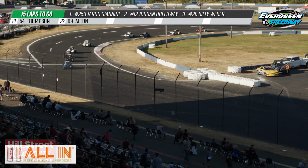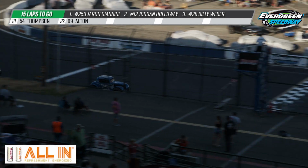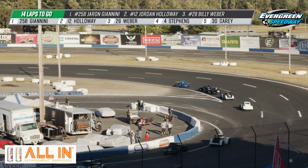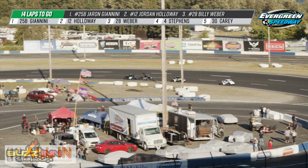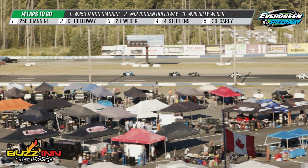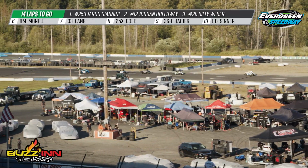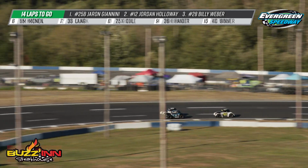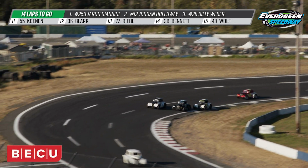Yep, under 15 laps to go. His spotter's telling him, hey, we got to get going. We can't sit behind this 12 car any longer, so he's going to start putting all the pressure he can on Jordan Holloway. This 22-car field, 16 laps down, still really anyone's race. Giannini's been out front, but we've seen with these legend cars how snappy they can be. One little mistake can cost him a race, and with 13 laps to go, he can catch lap traffic pretty easily.